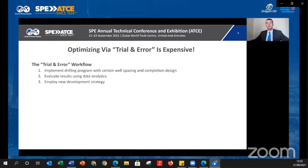So first, engineers will build on everything they've learned to the present day, and they'll design a program to spend tens or even hundreds of millions of dollars drilling and completing wells with a certain well spacing or completion design. They'll then evaluate the results using data analytics and realize that they could have done a better job. So then they'll decide on a new development strategy to employ, and this cycle repeats over and over again.